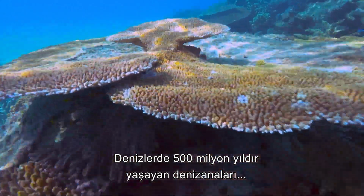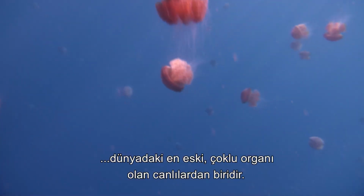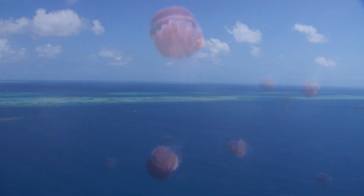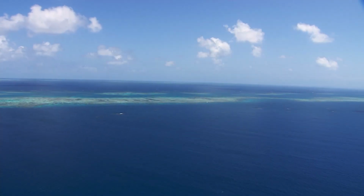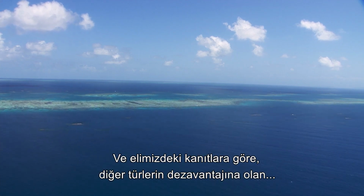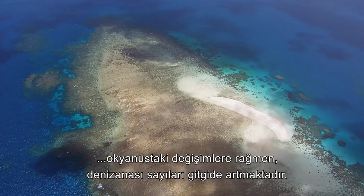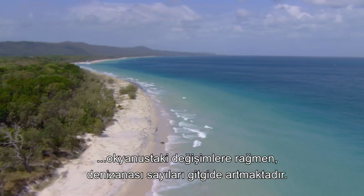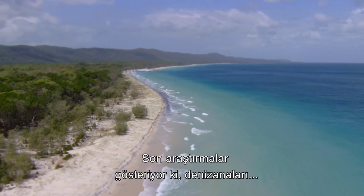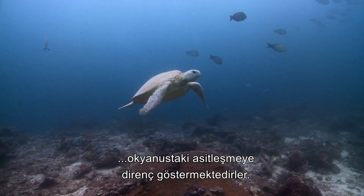Having wandered the seas for over 500 million years, jellyfish are considered the oldest multi-organ animal on the planet. In evolutionary terms, simplicity is often the best. And there is evidence that jellyfish numbers are increasing globally despite changes in the oceans that are unfavorable for other species. Recent research is suggesting that jellyfish are resistant to ocean acidification caused by global warming.